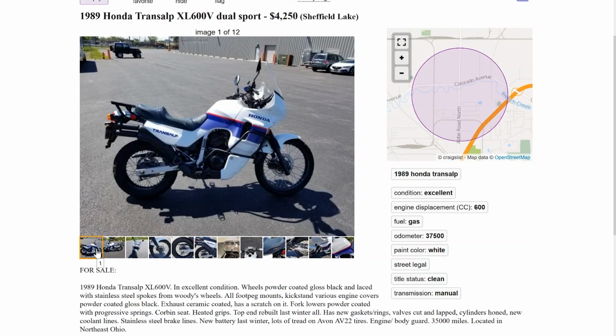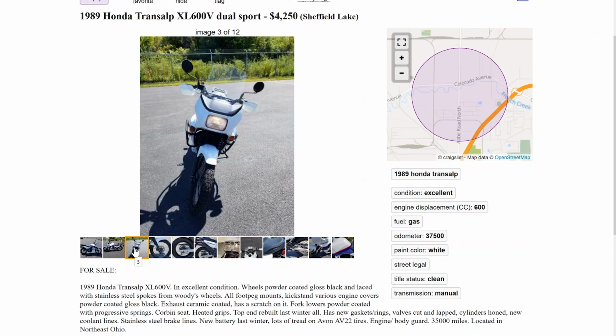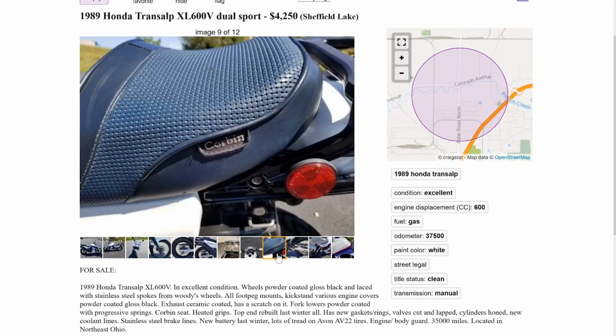It's kind of a middleweight adventure class bike that could do some off-road stuff. You see the spoked wheels, the knobby tires, the kind of adventure stance, the luggage rack, that kind of stuff. And it's a really, really cool bike. This is kind of like a Tenere 700 before there was a Tenere 700. You see these in Europe quite often. When I was in London and France and a lot of other places last year, I saw a lot of these Transalps bopping around. They're very, very popular, very robust.